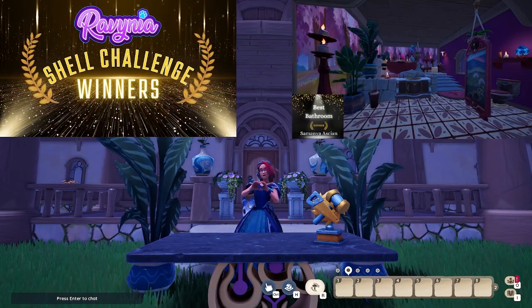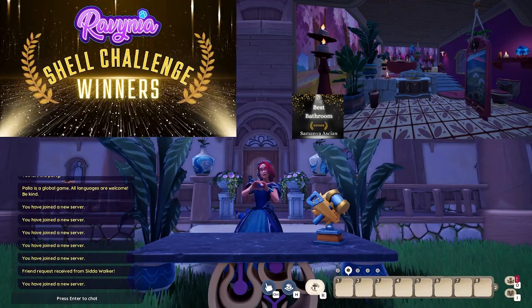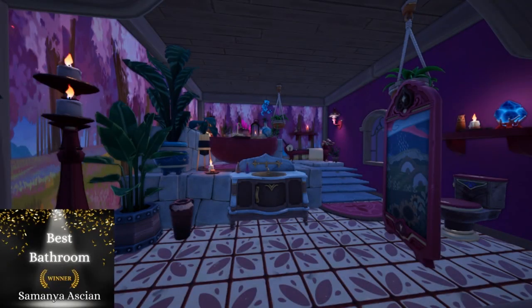Best bathroom, however, was one of the easy ones and takes us back to the Bridgerton house. Congratulations to Samanya for our best bathroom in our shell challenge. This to me was an easy choice. This beautiful idea of creating a pedestal with steps for your beautiful tub to be on top.